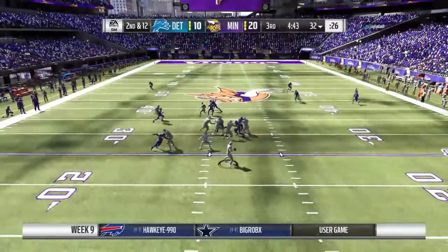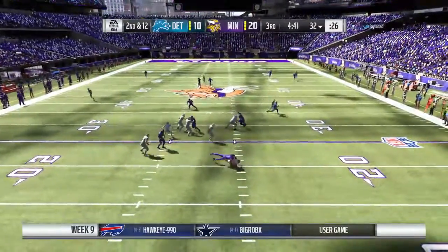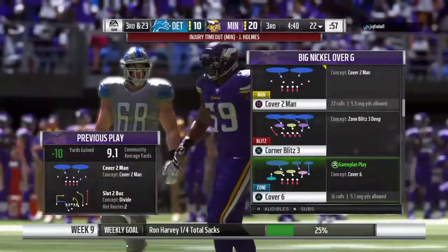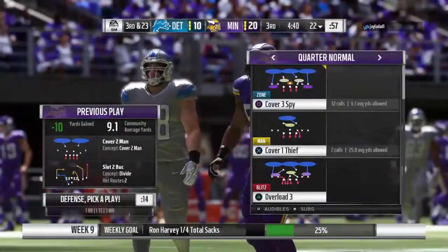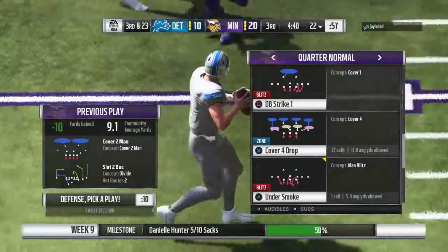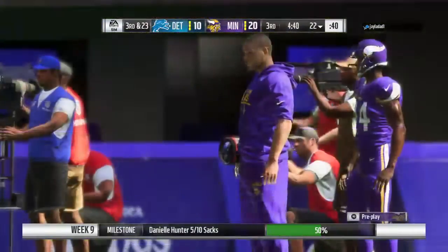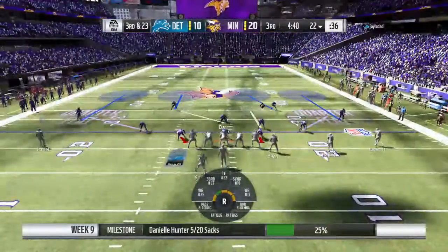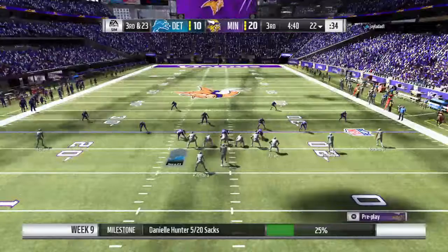To throw on 2nd down. Stafford. And the pressure gets to him and brings him down. Stafford is sacked. Okay, was it a breakdown in protection? Did the running back not pick him up? What does it really matter? Sometimes it's just a great play made by the defense. Big-time sack. After the sack, Stafford and the Lions come up on a 3rd and long situation.